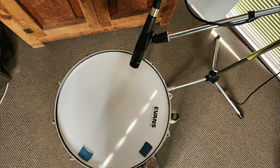Can you use a 57 on a bass drum? You can. It's going to be a little attacky. And you know what? I'll talk about bass drums. I'm going to talk about guitar amps right after this. And then I will talk about bass drums. Don't let me forget.